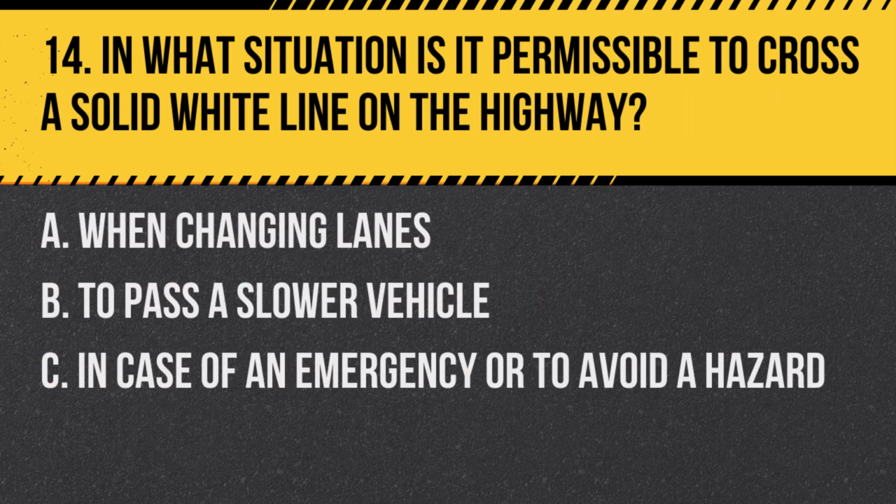Question 14. In what situation is it permissible to cross a solid white line on the highway? A. When changing lanes. B. To pass a slower vehicle. C. In case of an emergency or to avoid a hazard. Answer: C. In case of an emergency or to avoid a hazard. Solid white lines should generally not be crossed except in emergencies.